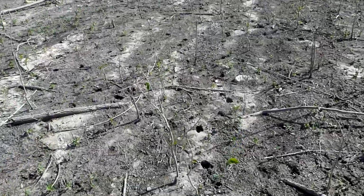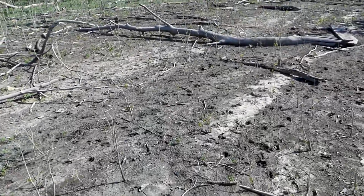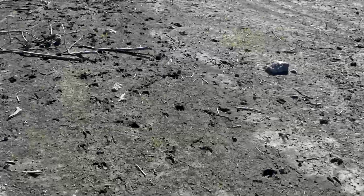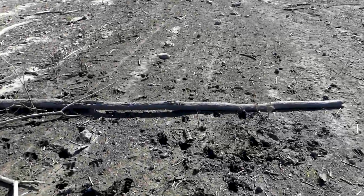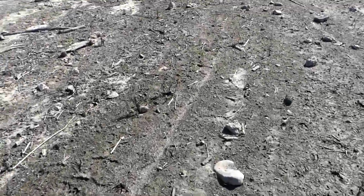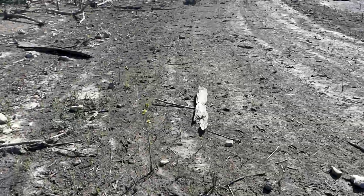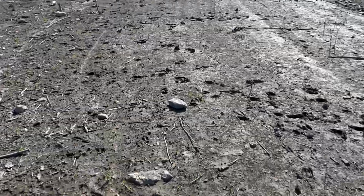Checking another little spot here. This cove is eat up with deer tracks. There's a couple big tracks up in here.